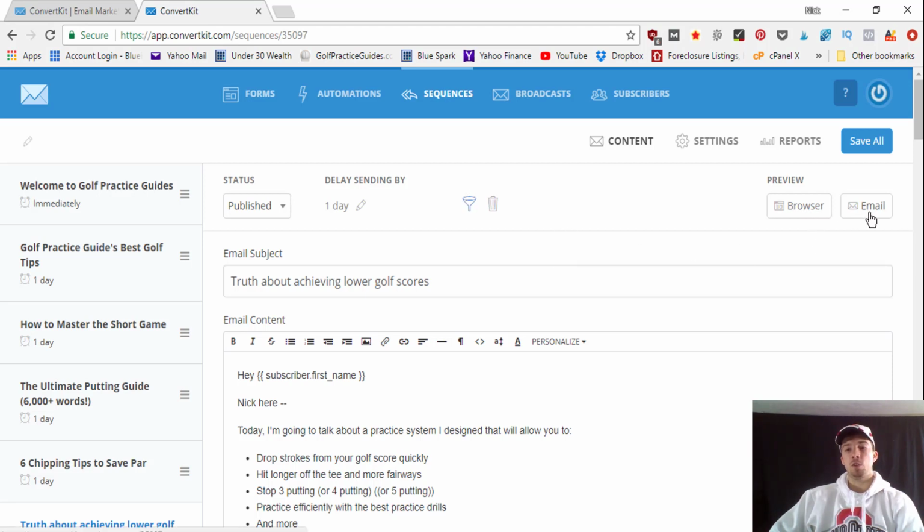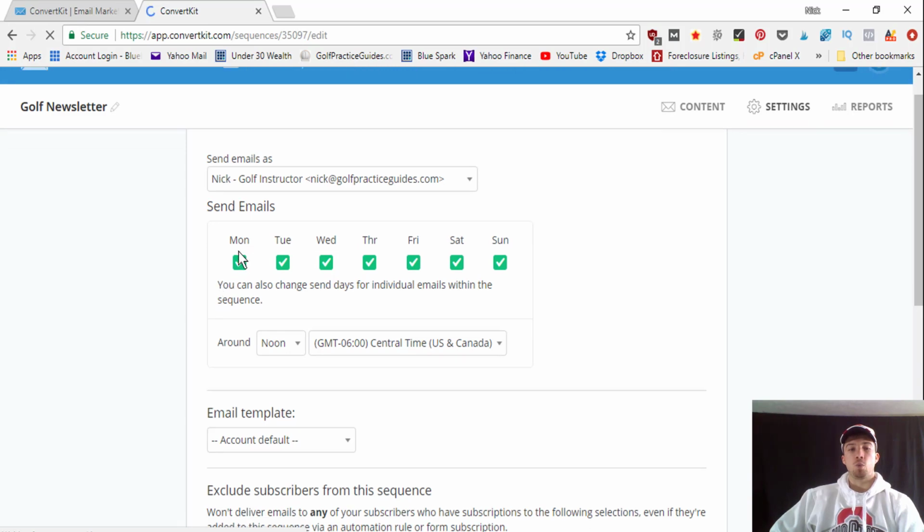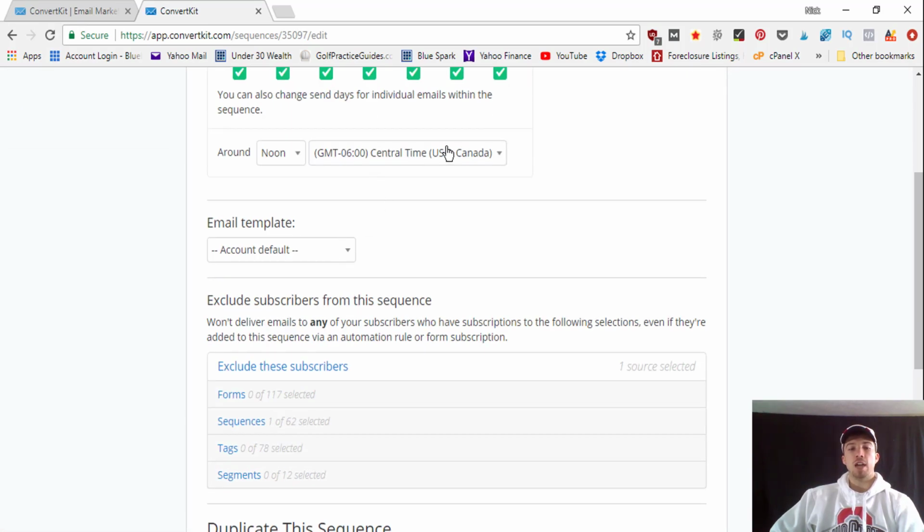You can also preview what the email looks like by sending it to yourself. That way, if you're ready to make it go from draft to published, you can preview it first, click Save All to save all changes. You can go in here to settings, and you'll be able to choose what email address you want to send from. You can choose what days of the week you want your newsletter to get sent out on. You can choose the time.